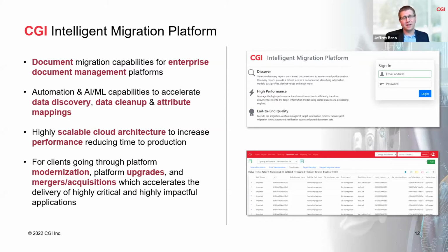And the reason for that: there are many tools out there that can do ETL, moving data around. However, coming from the enterprise document management space, doing a lot of migrations, we decided to develop our own migration utility to support our clients in moving their documents and metadata from their enterprise document management systems from their source to the target. And that's whether it's cloud or not. A lot of our clients are going to the cloud, so this is a perfect use case for that.